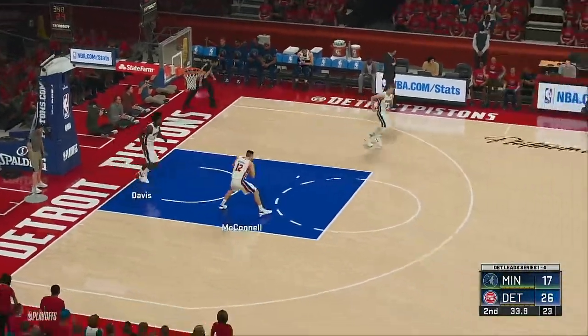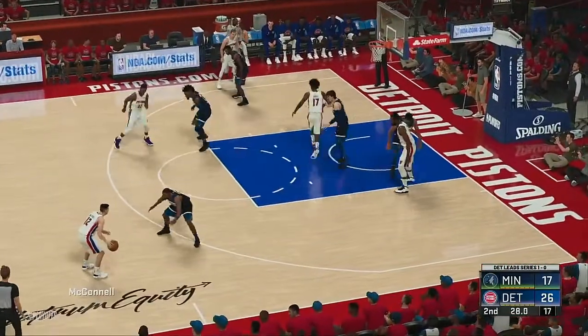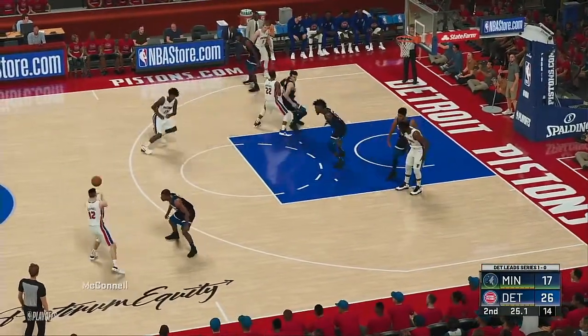Covington with the bucket. Man, I like the guts from Covington there. I mean, definitely getting bodied a little on the shot, but still keeps his focus and gets it to go down.